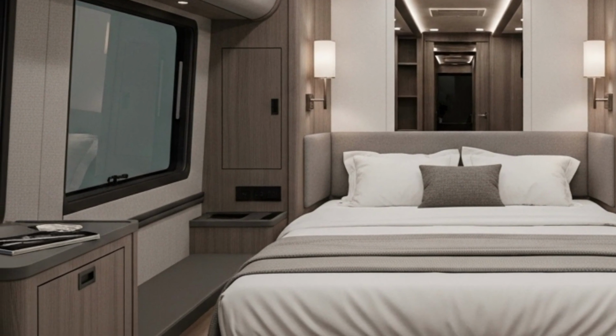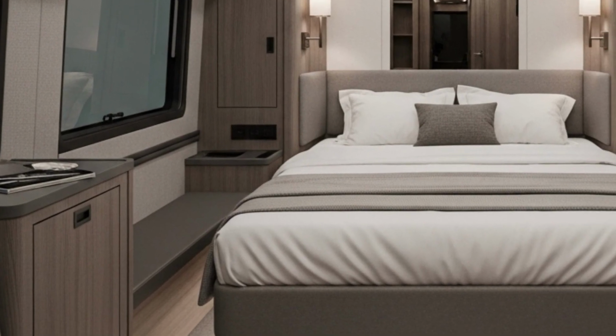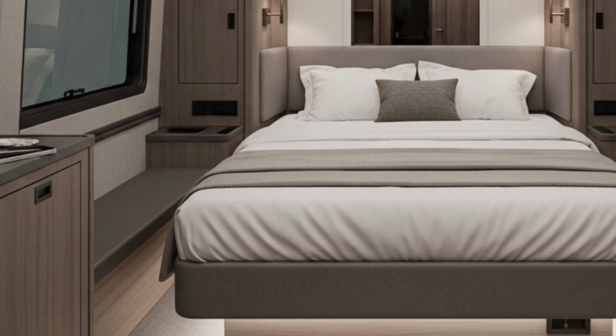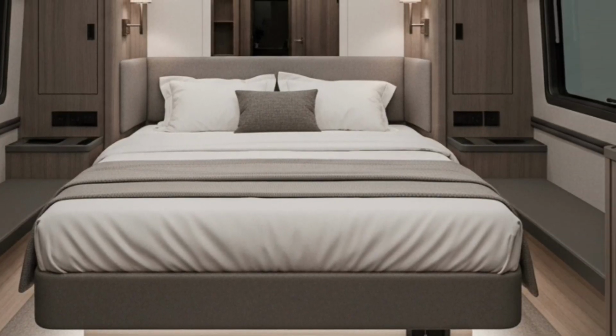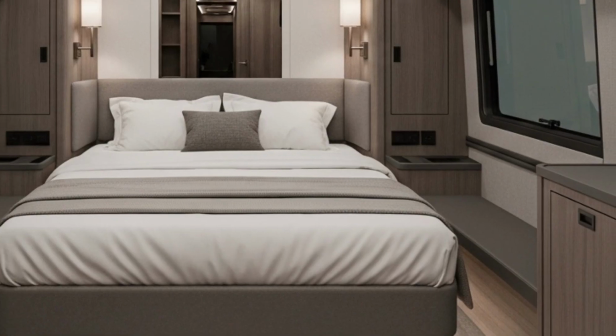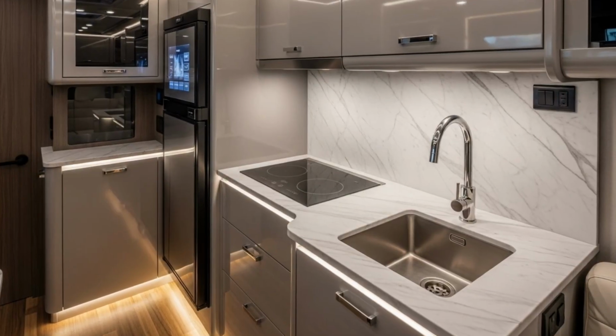From exterior colors and wheel designs to interior materials and technology packages, this machine can be personalized to reflect individual style and purpose. Some owners may prefer a tactical military-inspired look, while others may opt for a sleek matte finish with luxury detailing. The possibilities are nearly endless.